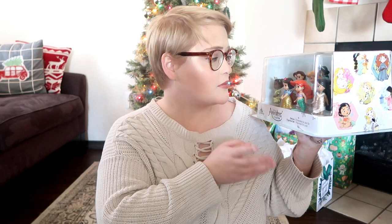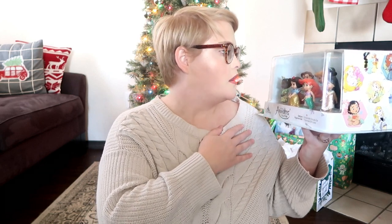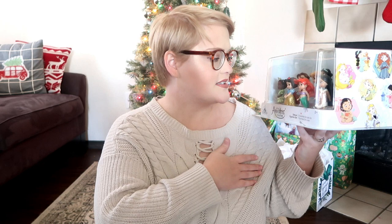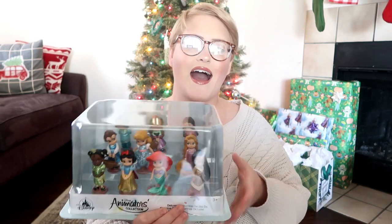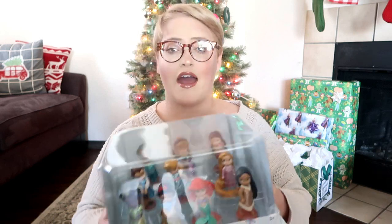They're glittery and cute, and all of the princesses are in their toddler age. They have the majority of them. They are missing Moana and Merida and Elsa, but they have a lot of the original princesses, and they're so cute, and I'm so excited for her to get this. I believe they don't have the price, but I think I paid like $22 for this. I'm not quite sure how much it normally ranges for, but I got it on sale, and I think I had an extra coupon code on top of that, so I definitely got it for a good price, and I think she's gonna love it.